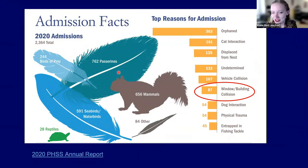And yes, Hannah just put in the chat that there are over 100 window strike patients in 2021. That's too many for one city. And those are just the birds that people could catch and bring in. So we're not even talking about the full picture.